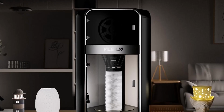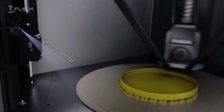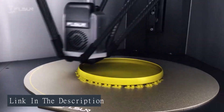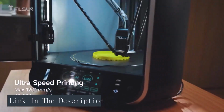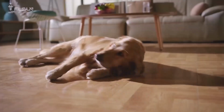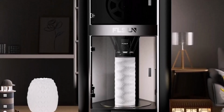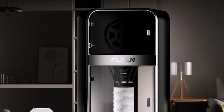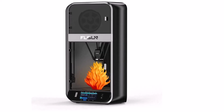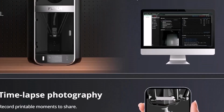The printer comes equipped with a BMG dual-gear extruder, a volcano-style hot end that handles temperatures up to 260 degrees Celsius, and a heated glass bed reaching 100 degrees Celsius, making it compatible with PLA, PETG, and ABS materials. Notable features include auto bed leveling, a 3.5-inch touchscreen, and a 32-bit motherboard with TMC2209 drivers for quiet operation. The all-metal construction provides stability, though print quality may show signs of ringing at higher speeds without proper acceleration tuning.